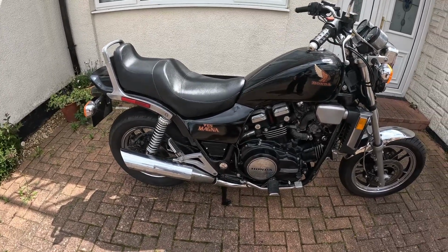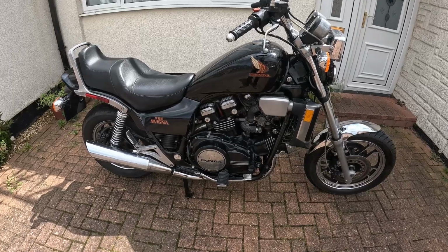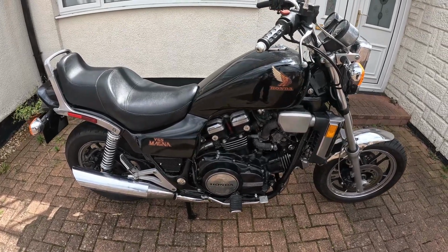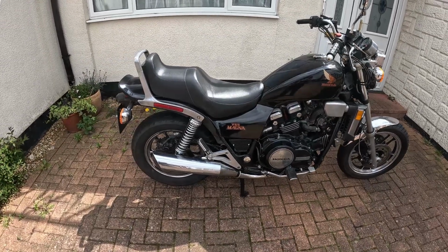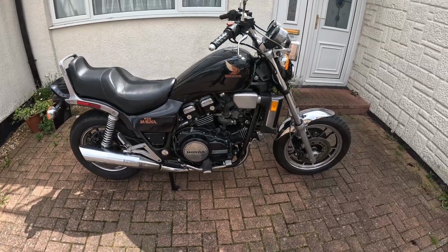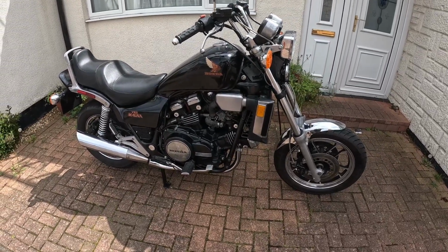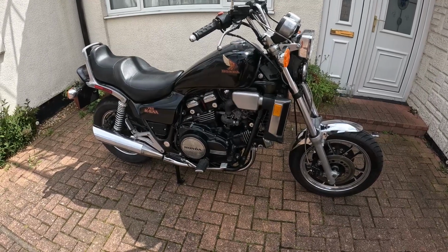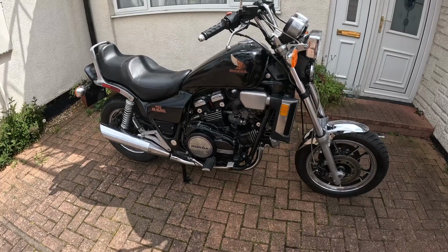So I put it away for the night and decided the next morning we were going to take it out and do a really good run on it. And I managed to get about another 10 miles away from the house. Everything running nice. Then all of a sudden I came up to a road junction and it just cut out.